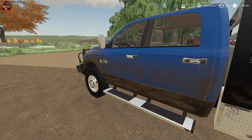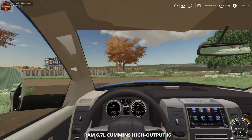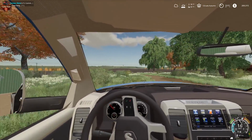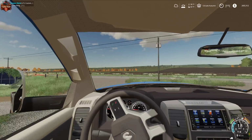Hey everybody, and welcome back to the Emerald Coast. Just over here getting some diesel in the Ram. We're going to head down to the BGA. Got a little work we need to do down there this morning. And I wanted to show you guys some new equipment that we actually got in down there.